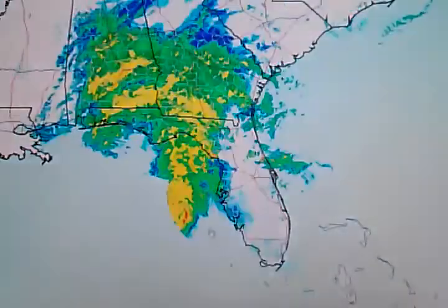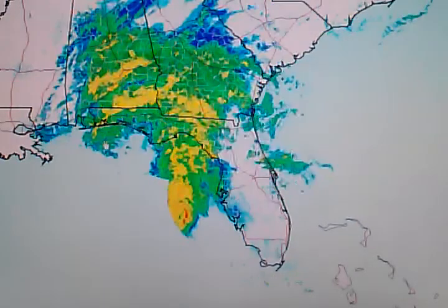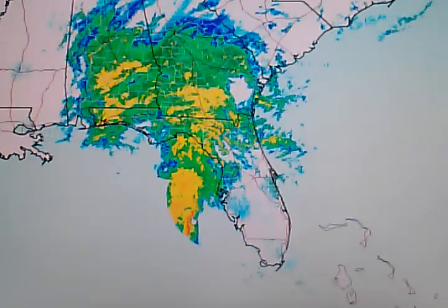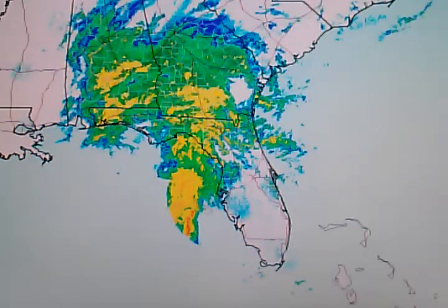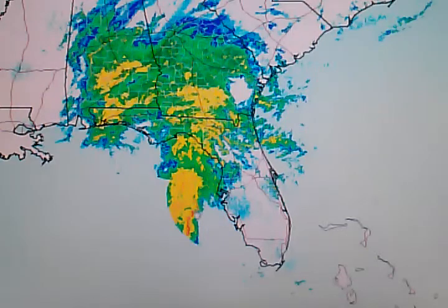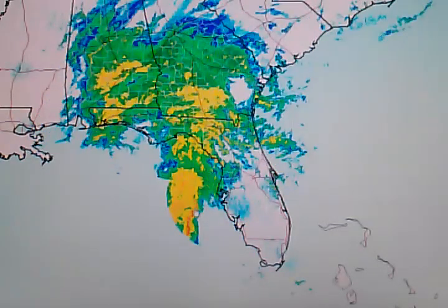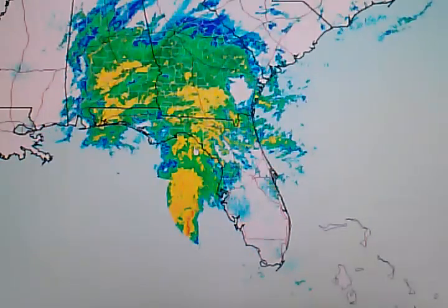Looking at the radar imagery, you can see widespread rains now moving up through the Big Bend area and rotating counterclockwise back over towards the Panhandle. Here's that one line of severe storms southwest of the central Florida coast in here, moving up towards the northeast into the Big Bend. So I would imagine next couple, 2-3 hours, that's probably got some gusty winds and damaging winds through there. So you folks in the Big Bend area, be prepared for that.